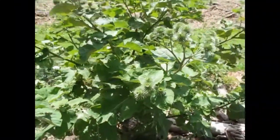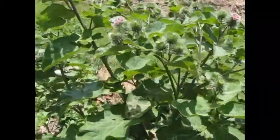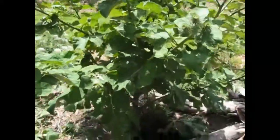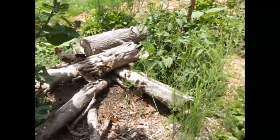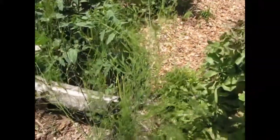Here we see some burdock that's just starting to flower out. Huge biomass, huge taproot. We have asparagus.